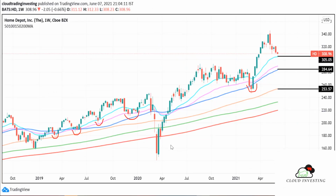So these are the 3 buy points that I have. Around here at fair value, you may buy 30%. If it drops to the 50 MA, you can buy another 30%. If it continues to drop to the brown line, the 100 MA, then you can buy your last 40%. So buy in stages so that you can average down your stock price.